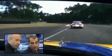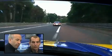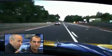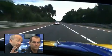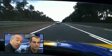We see the Spyker is very good because we're catching the BMW again, and now we're really starting to feel the tow. Yeah, it's very important to be a little bit closer. You can see this will help in a lap, I think, at least 1.5 seconds. Then we will go to Mulsanne, I think one of the most interesting corners.